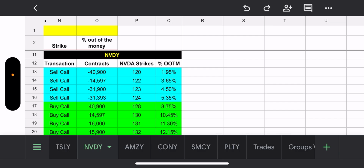Here we go. Largest position, lowest strike price: 40,900 contracts, 120 strike price, 1.95% out of the money. That is not a great cushion, but it is what it is. 14,597 contracts, 122 strike price, 3.65% out of the money. 31,900 contracts, 123 strike price, 4.5% out of the money. And then 31,393 contracts, 124 strike price, 5.35% out of the money.